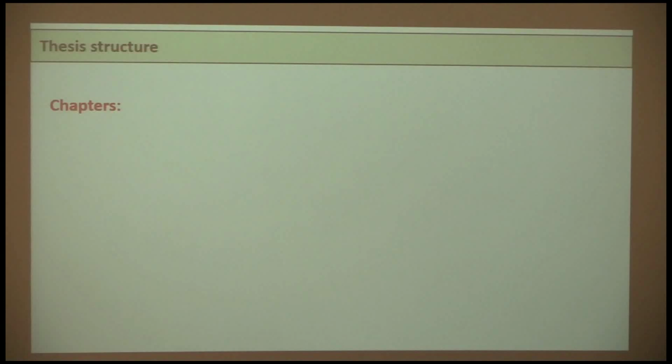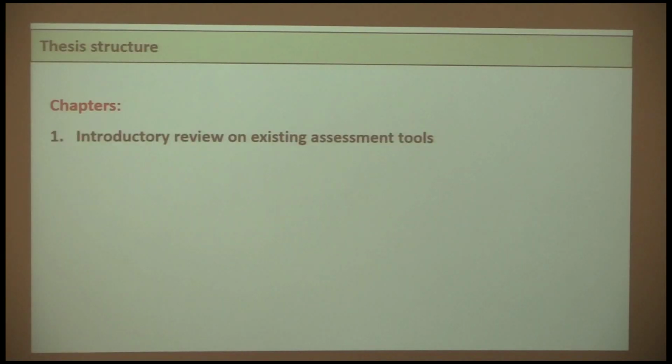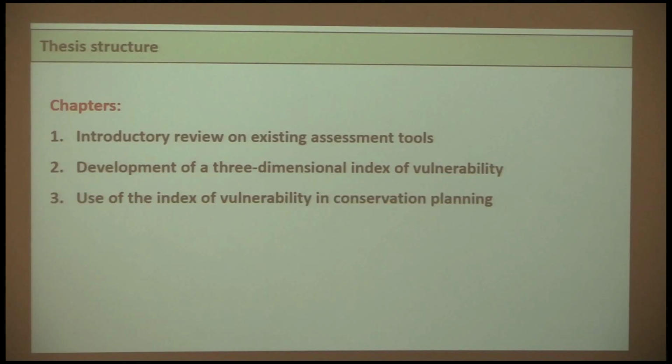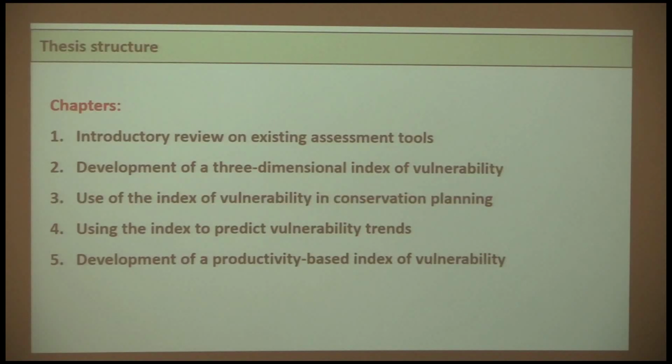With this idea in mind, we structured the thesis as follows. There will be a first chapter that will be an introductory review on the existing assessment tools and the pros and the cons of these tools, to put in context the development of my index. The second chapter will be about the development of the three-dimensional index of vulnerability. There will be a third chapter that is an application of the index of vulnerability in conservation planning. In a fourth chapter, I will use the index to predict the vulnerability trends in the future. And chapter number five is the development of an alternative productivity-based index of vulnerability. I will explain the advantages of using this simplified version of the index of vulnerability.